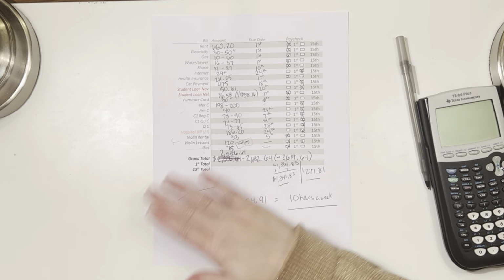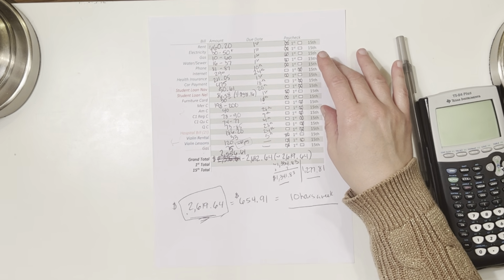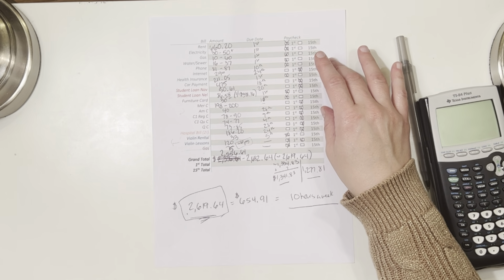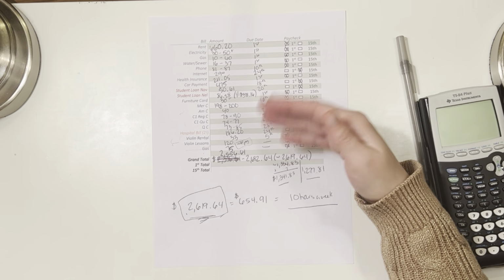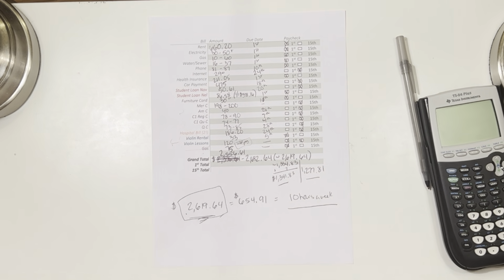I hope that this was helpful to give you guys a better idea of what my finances are and what I'm looking at and why budgeting became so important to me, because this is something I'm doing on my own now.